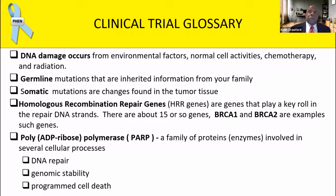And then the last term that I'd like to use is a very large word, poly ADP ribose polymerase. But for short, it's PARP. And you'll hear that term because that gene gives rise to a protein, a family of proteins that not only play a role in DNA repair, but they keep the DNA stable. And if there's a problem with the DNA and you can't continue to repair it, it can play a role in giving the instructions for the cell to die.